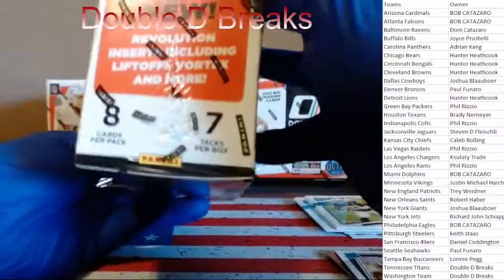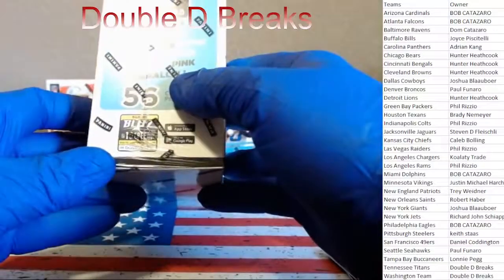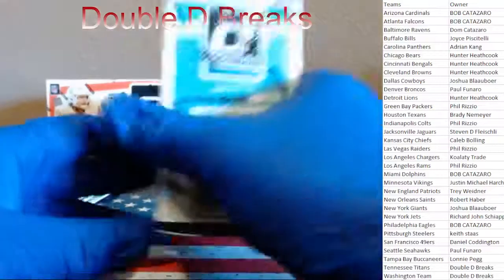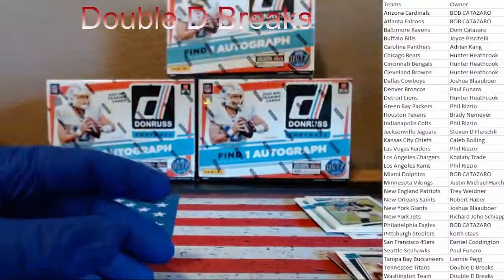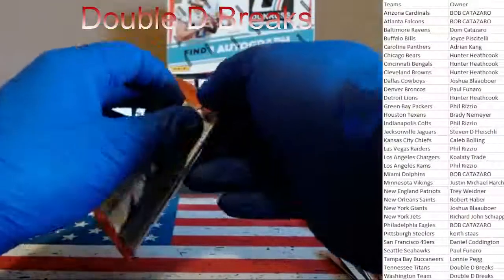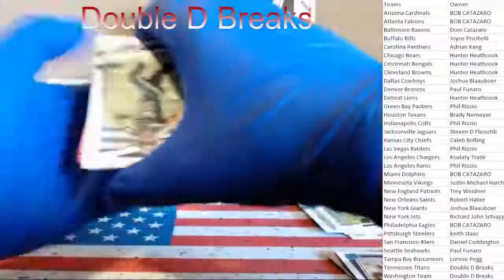I gotta read this again. That seems weird. It's telling me that right there on the box. I don't know what to say. They're in every pack. That's interesting. That's what ultra rare means now for Panini. They're in every pack.